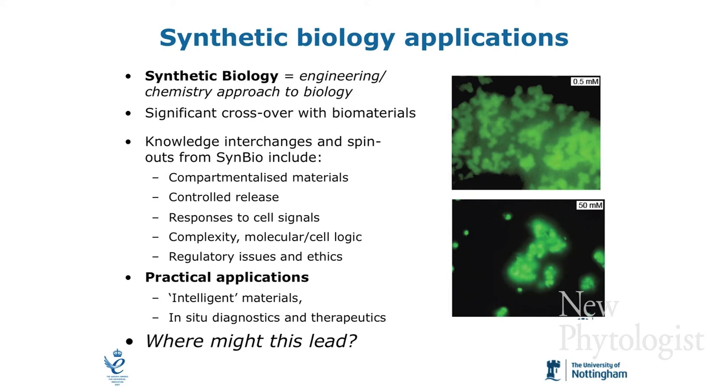Responses to cell signals immediately lead you into sensing. It immediately leads you into a whole area of diagnostics. Of course, regulatory issues and ethics are important, and I'll talk a little bit about it in the last two slides.